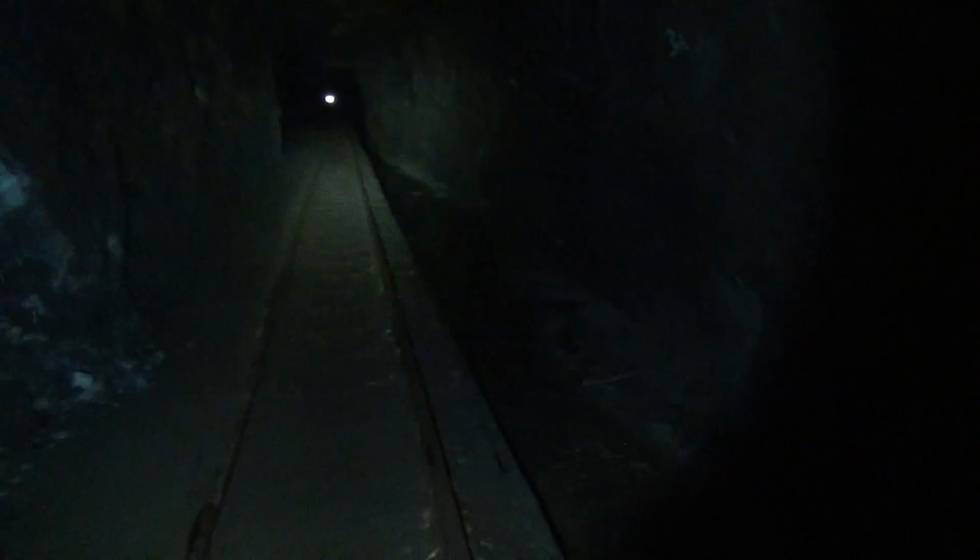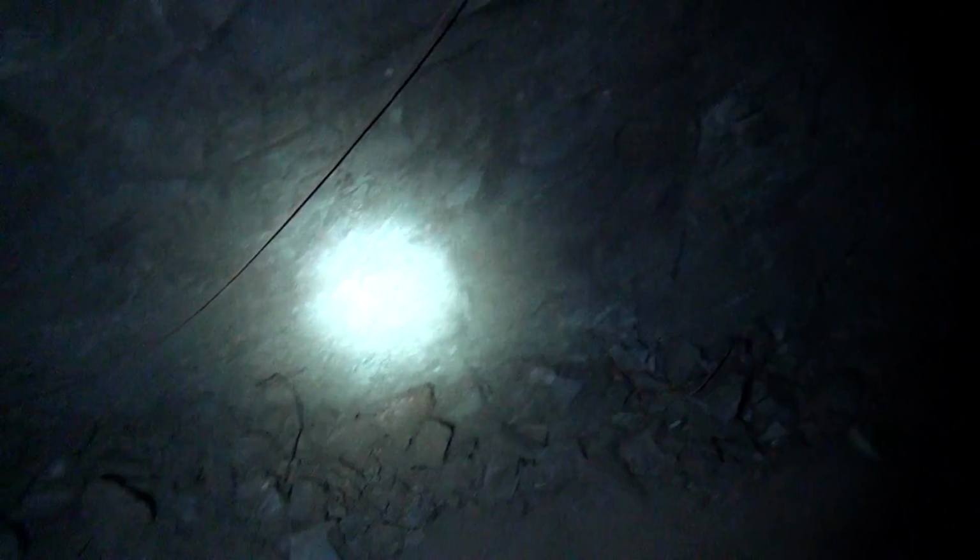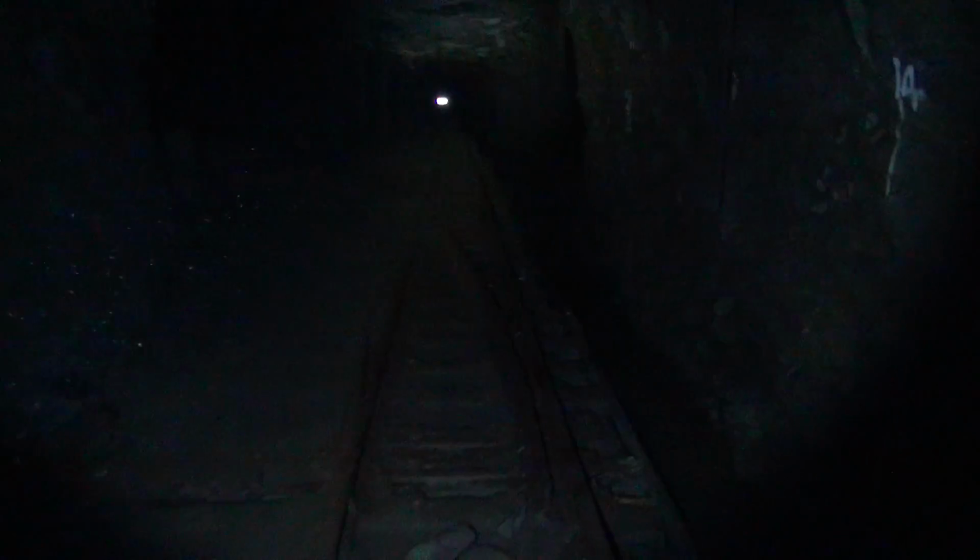Quite a ways in here. Must be at least 1,000 feet, I guess. Train tracks the whole way. Wide train tracks. They don't look narrow gauge like the majority of the mines have. They're pretty wide. I'd say they're at least 3 feet in between them. Almost look as big as regular tracks, but I don't think so. Split here.